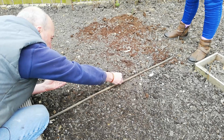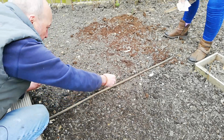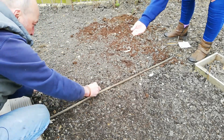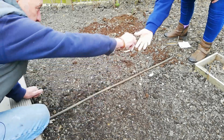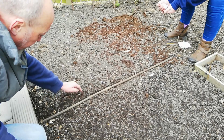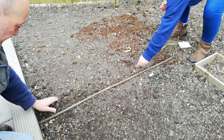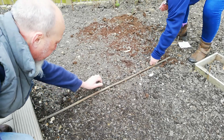Now I can't reach any further than halfway. I expect Cheryl can probably reach the other end of the row. So between us, if I pass the seed over, there you go, darling. So you just spread them out in there, and once you've sown the seed in, it's just a case of scratching the soil back over the top, guys.